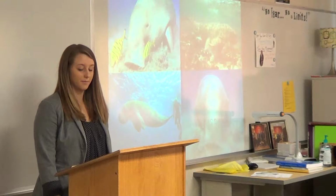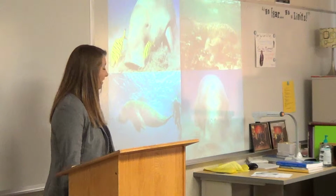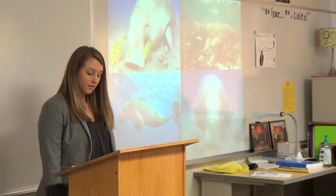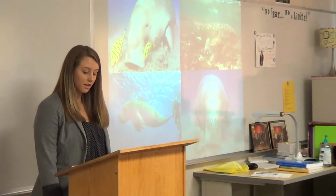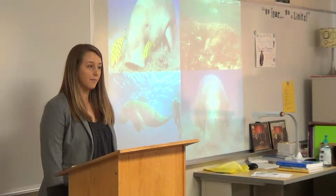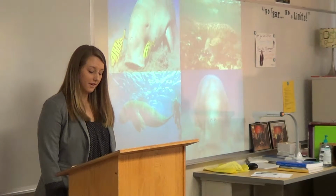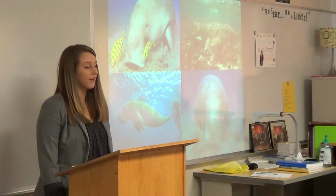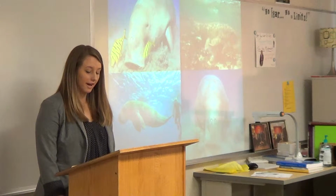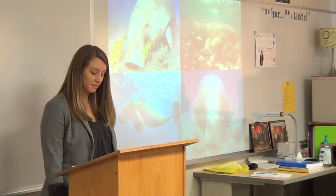Another interesting animal that lives in the shallows of the Great Barrier Reef is the dugong. The world's largest populations of dugongs live here. They grow up to 3 meters long and weigh up to 1,100 pounds. The dugong is a very strange creature. Although they have the tail of a whale and the body of a manatee, they're actually more closely related to an elephant than any other marine mammal.